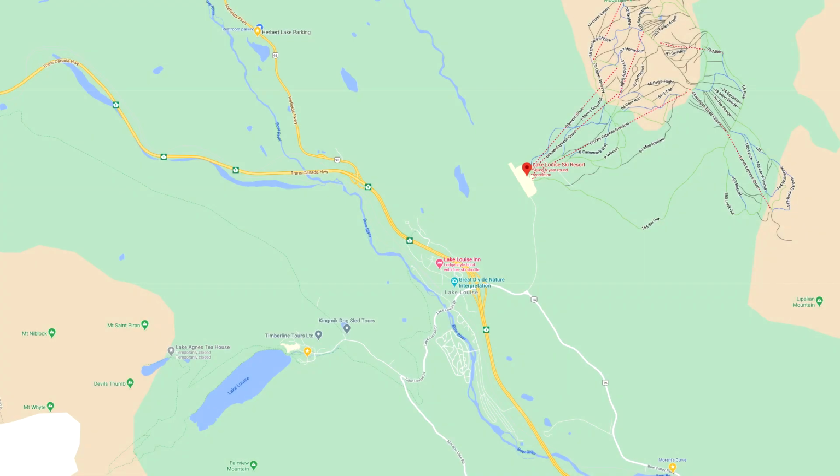We had some time left, so we went to the Lake Louise ski resort and rode the gondola up to see the views from above. Hopefully there's a nice view or two.